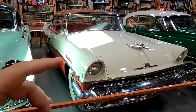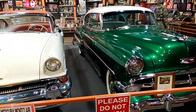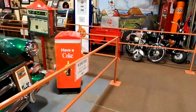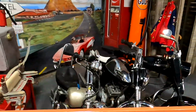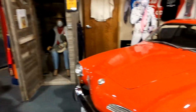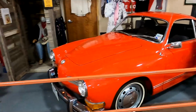There we go. 56 Mercury Montclair. 54 Chevy Bel Air right here. Very nice. I like that green. It's pretty cool. Got some Yamaha action here. That's who scared me. He scared me. He started talking. 1972 Karmann Ghia. That's nice. Pretty cool.